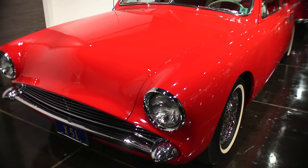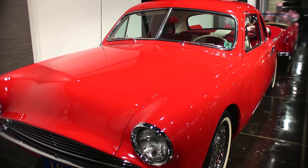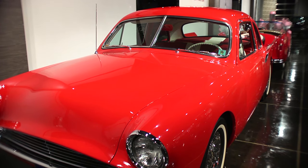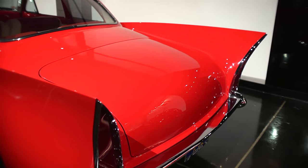A lot of times, people didn't want to wait for Detroit to catch up to what they were thinking, so they would do cars themselves. And the X-51 Ford is an outstanding example of that. This is a fellow from Oregon who said, you know what, I'm going to give my car fins that Detroit probably hasn't even thought about. And he did just that.